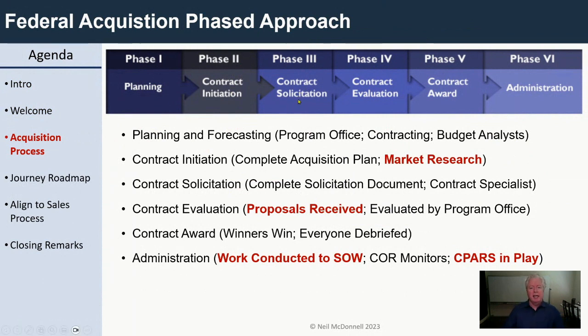Contract solicitation is when it goes out, right? It goes out to industry and says, hey, anybody out there? Phase 4 is contract evaluation. This is when they get the proposals back and they evaluate these proposals for the quality of the technical response and the quality of the business and the pricing response side of it. Phase 5 is when they award the contract, and phase 6 is when you're executing.